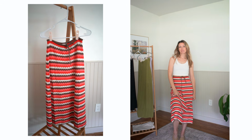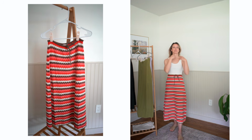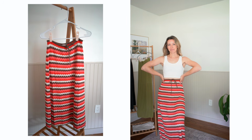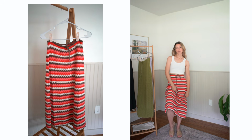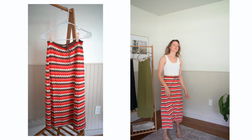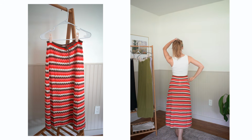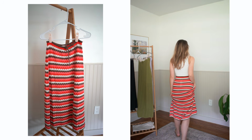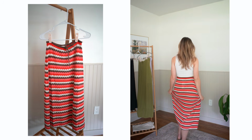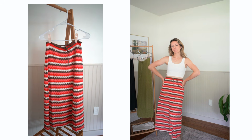Then a midi skirt or a maxi skirt in a fun, say, chevron print, like the one that I'm currently wearing, is such an easy way to add that pop of color without it disrupting your face, your glow, your natural beauty. So this particular midi skirt is another Amazon find from the Drop collection that is so fun for the summer. It incorporates so many different elements together, from the chevron to the crochet to the bright colors, very 70s vibes.